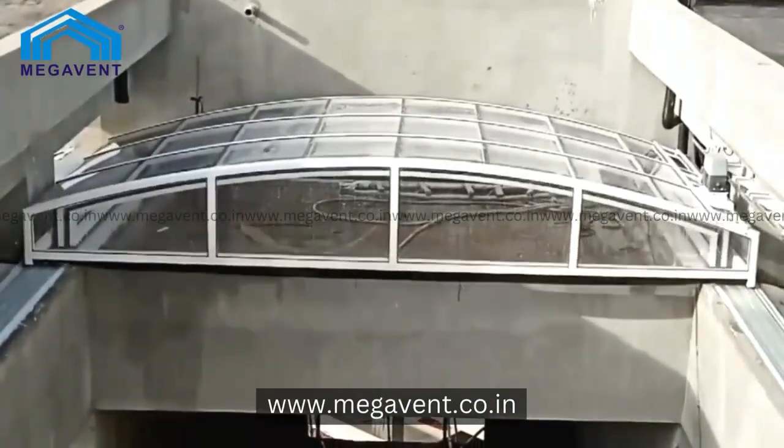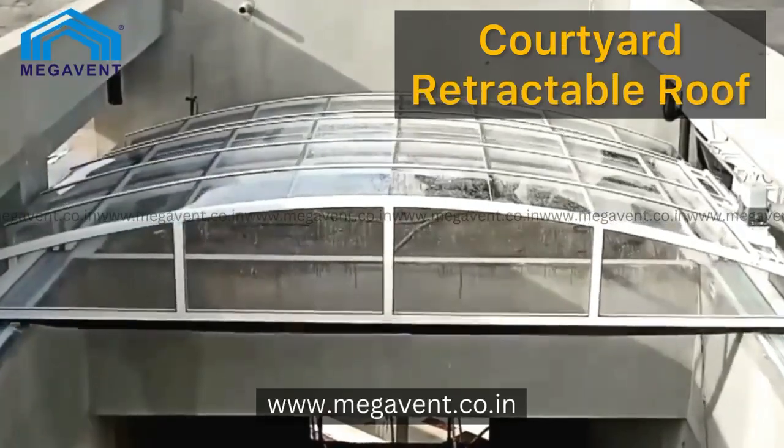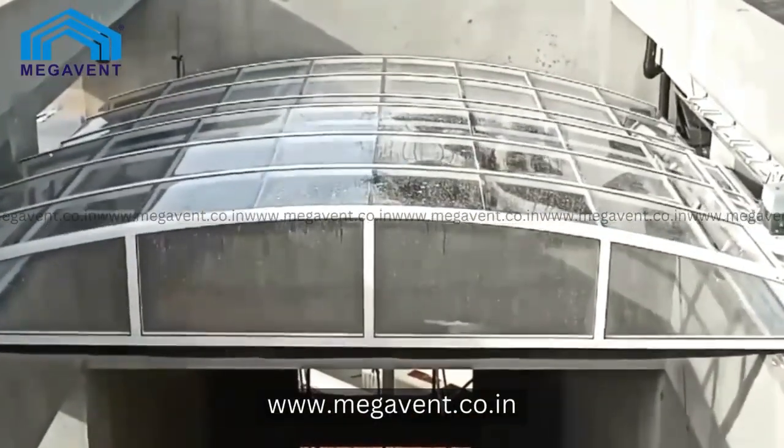Welcome to the future of outdoor living. Megavent introduces its state-of-the-art Courtyard retractable roofs, designed to elevate your outdoor experience to a new level of comfort, convenience, and style.